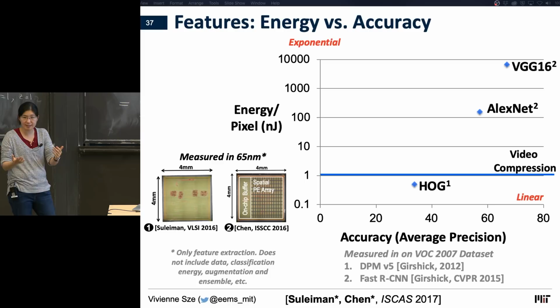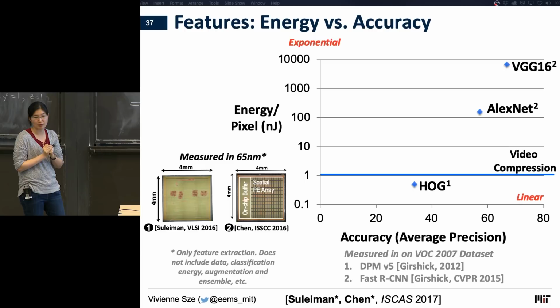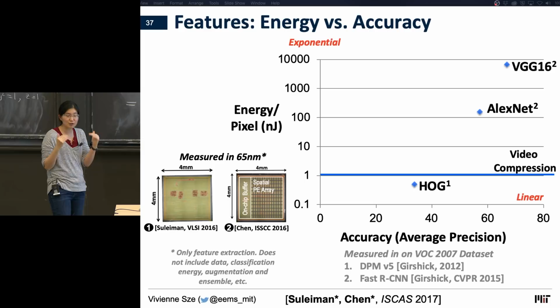I'll give you an example. If I told you on your cell phone, I'm going to double the accuracy of its recognition, but your phone would die 300 times faster, who here would be interested in that technology? Right? So exactly, nobody. Battery life is so critical to how we actually use these types of technologies.